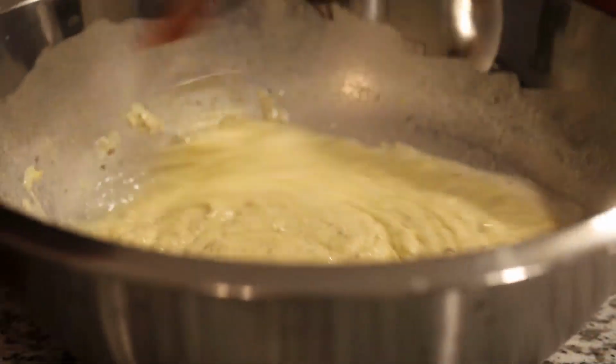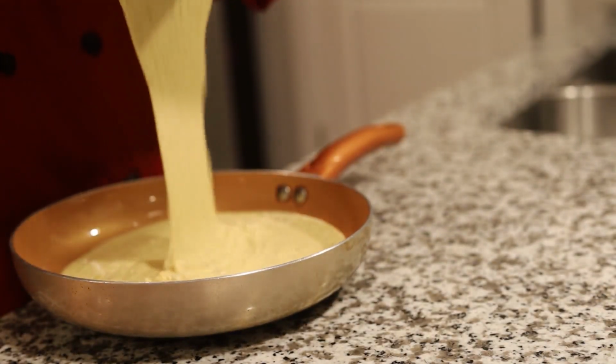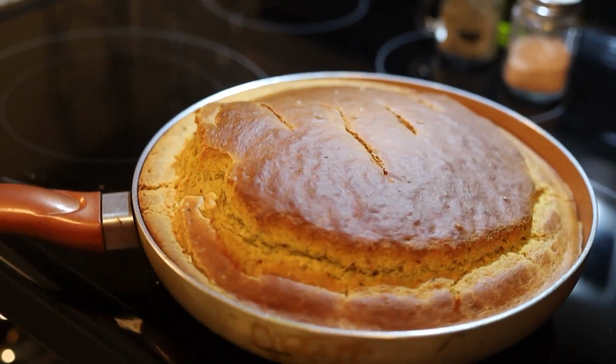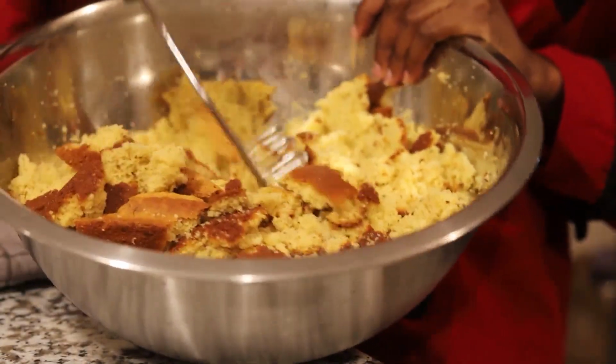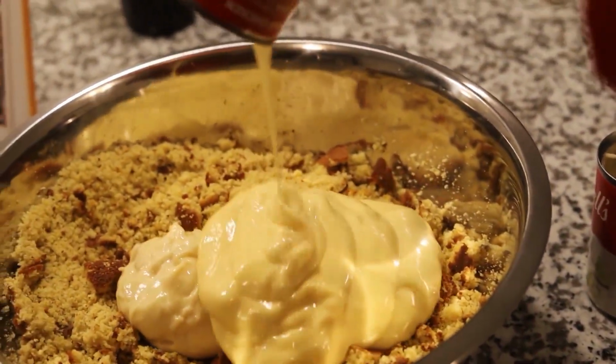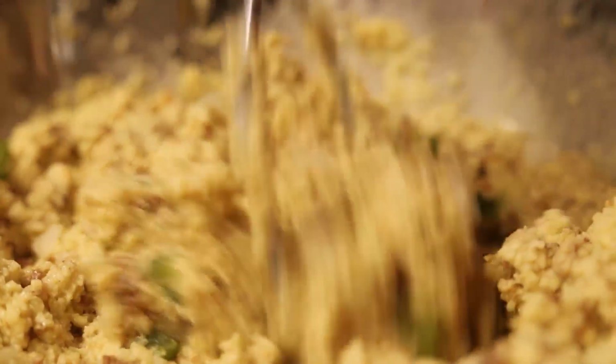First, you will make the cornbread. Follow the necessary instructions on the packet. Once the cornbread is baked until it's golden, you will crumble the cornbread in a mixing bowl. Next, mix all the remaining ingredients into the crumbled cornbread.